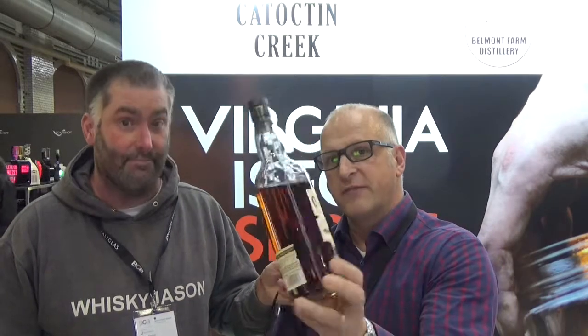This is our cask proof. The cask proof spirit, this one is at 58% ABV, so quite strong. Beautiful color on this, very dark, completely natural, just from the barrel and the very hot Virginia summers that we have. When we find one barrel in 100 that is just perfect and beautiful and balanced, we bottle it at cask proof, no water added, as is, and it makes a lovely, lovely whiskey.